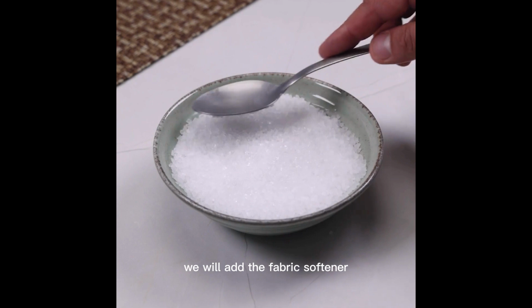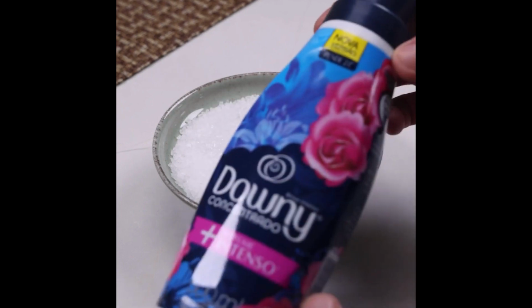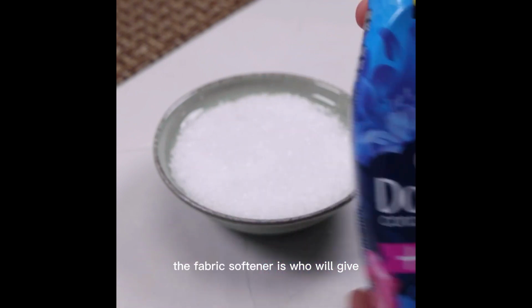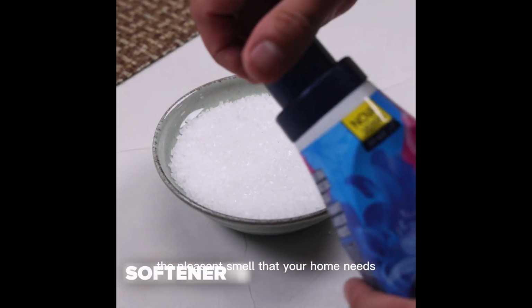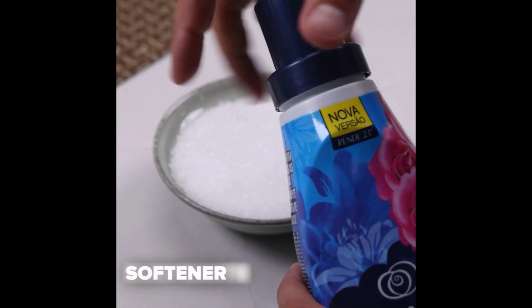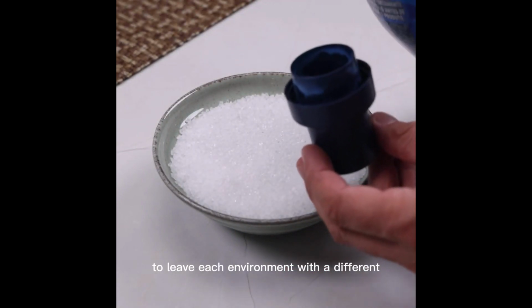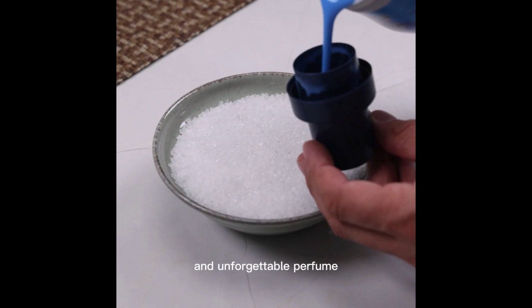After mixing, we will add the fabric softener. We will put it in and mix until the salt is covered. The fabric softener is what will give the pleasant smell that your home needs. You can also vary the aroma of the softener to leave each environment with a different and unforgettable perfume.